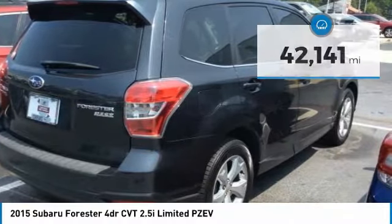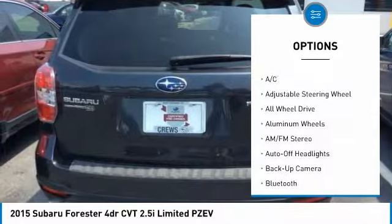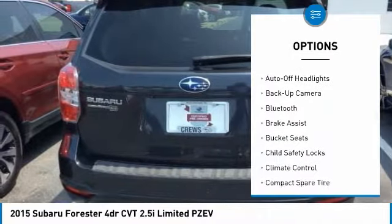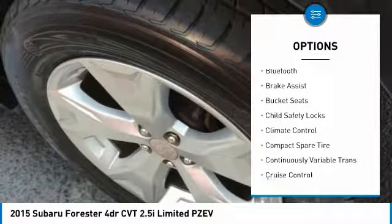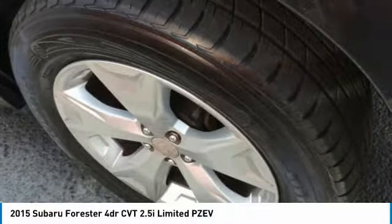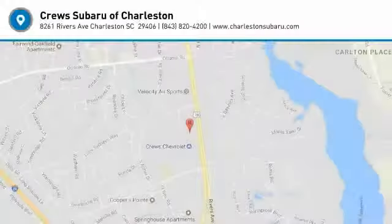Here are some of this vehicle's great options: power lift gate, navigation system, backup camera, all-wheel drive, keyless entry, leather-wrapped steering wheel, Bluetooth, driver airbag, power steering, driver lumbar. This beauty will make even your house keys jealous. Drive it today.